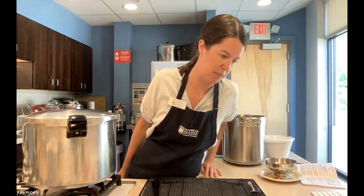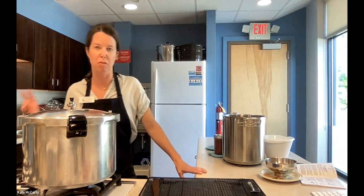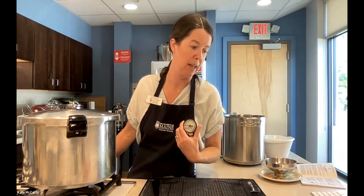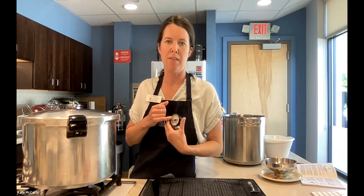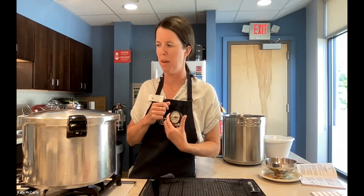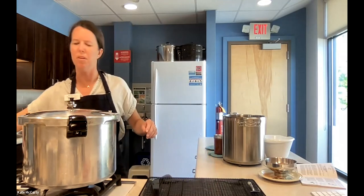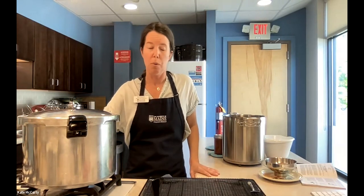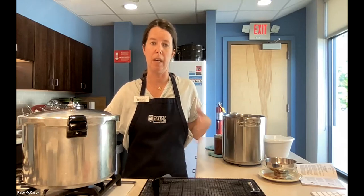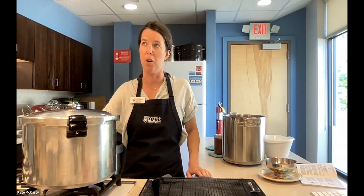So my recipe says for pints of spaghetti sauce, it's 20 minutes of processing. So that's 20 minutes of jiggling. If you're using a dial gauge at 11 pounds of pressure, it would just be 20 minutes of ensuring that the needle on your dial gauge is at 11 pounds of pressure continuously. If you lose pressure for any reason, if you turn back the heat or something, which I'm going to do a little bit as soon as it achieves pressure, you would need to stop your timer, reset your pressure regulator, get it jiggling again, or get it at the right number on your dial gauge, and then start the timer again.